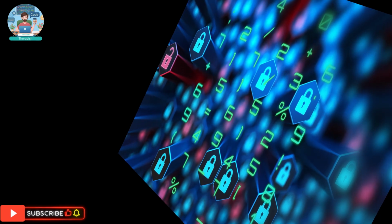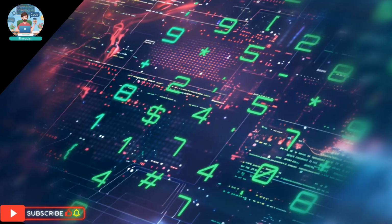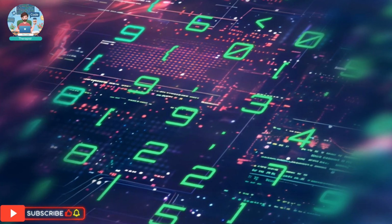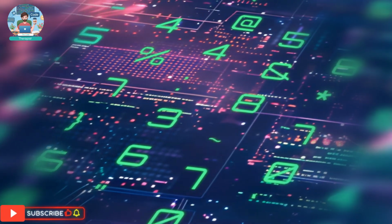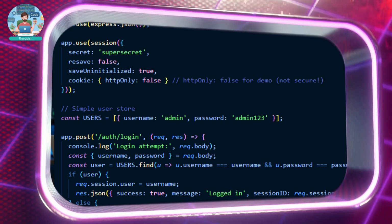Their session token is now drifting through the network in plain text, wide open for any hacker with a packet sniffer to grab, reuse, and break right into their account. One tiny security gap and your secure app isn't so secure anymore. Right, here's a quick demo of how session hijacking actually happens. Check out this code. It's got more holes than Swiss cheese.